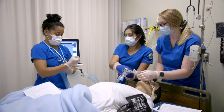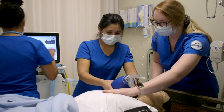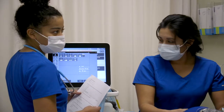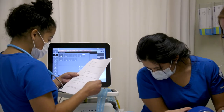If you're interested in how things work, I feel like respiratory therapy is a good fit. You have to be empathetic and compassionate. You're going to be dealing with people who are having the worst days of their lives. Being somebody that's a little bit more technological or mechanically focused will all help you within the program.